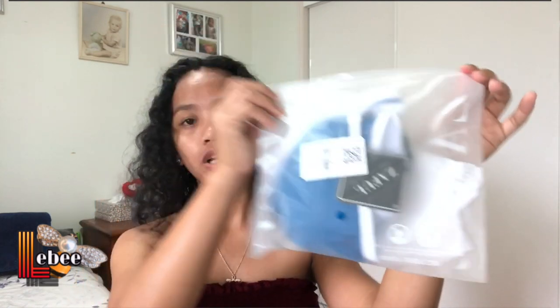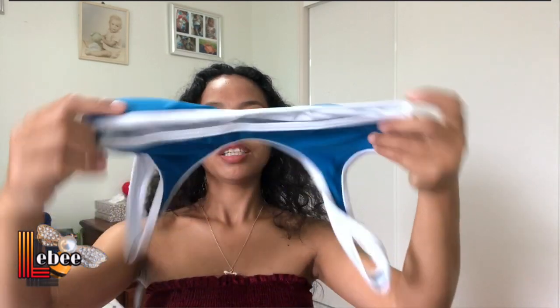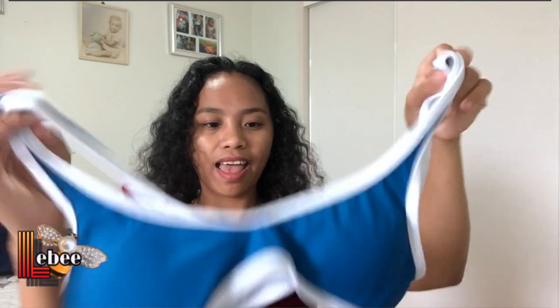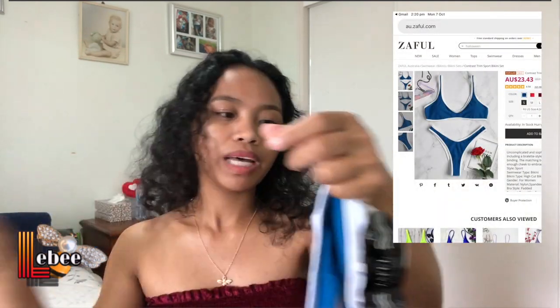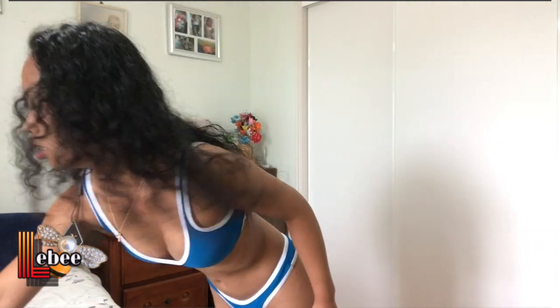So the fourth item, guys, from ZAFUL, this one, it's a blue, size small. I think this one is similar to my red one, the first one that I tried on. So this is the blue, like that, and the bottom. But let's try the blue one because I think the lining is quite thick. So let's see. This is the fourth item, the same item as the first one that I tried.